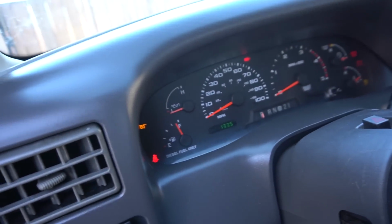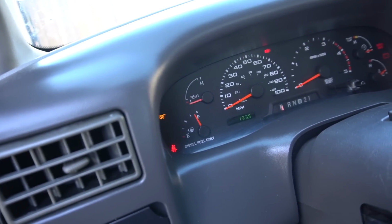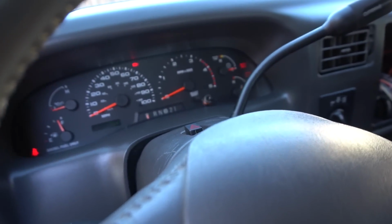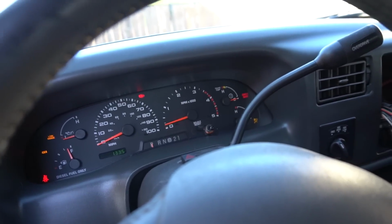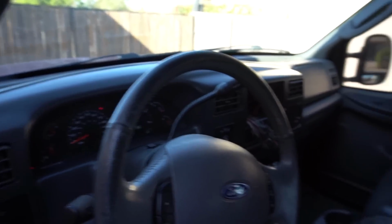I think you gotta wait for that little loop right there in the top left corner to turn off, because that means the glow plugs or something like that are warmed up. Yeah, it just turned off. Let's see how this thing starts. Oh, that's pretty good. It's pretty good for sitting, I guess. It's not cold here in Arizona or anything like that. The lowest it'll ever get is in the 30s. People cold start these things in like negative Fahrenheit temperatures.